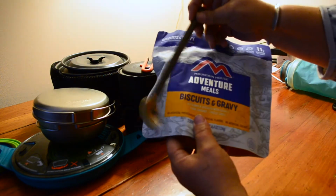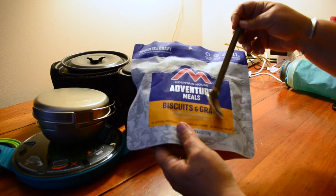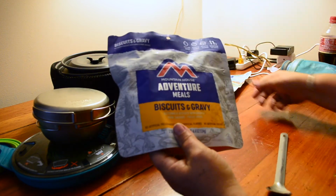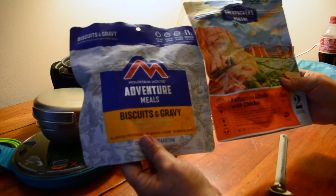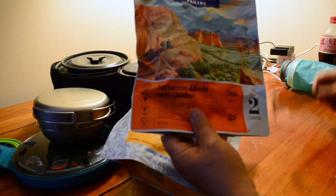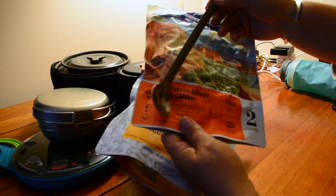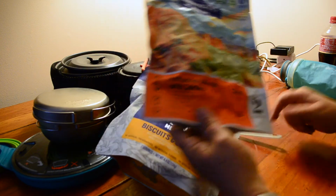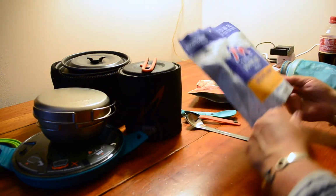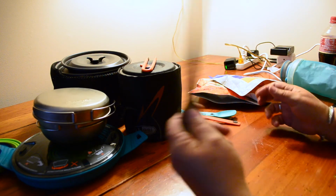Look, that's all the way to the bottom, to the goody goodness. So you can mix these up really good. And it doesn't matter, if you look at the Mountain House and the Backpacker's Pantry, even these bags are a little deeper. Guess what? The spoon makes it all the way to the bottom. I mean, how good is that, right? Okay, so for camping, go with a long spoon.